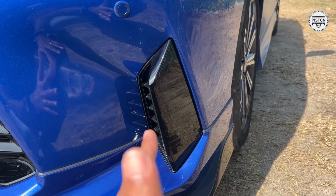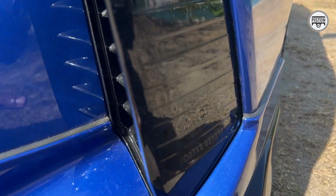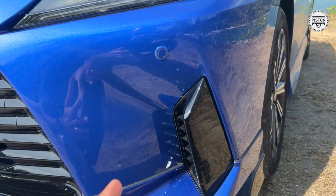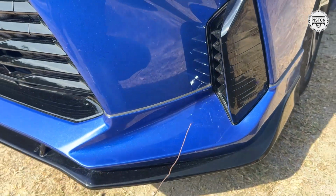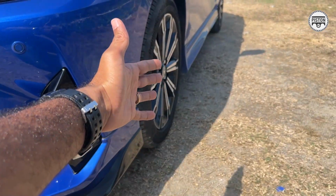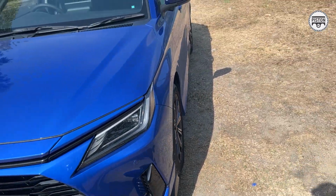This is not just a regular design element. In fact, if you look here, it says vortex generator. So what this does is, if you put your finger in here, like I got this piece of metal, I'm going to put it in here and you see that it can come out from here. Look at this. So what this does is, it rams air in here and it comes out from there. Toyota says it cools the brakes, but more importantly, it reduces drag.